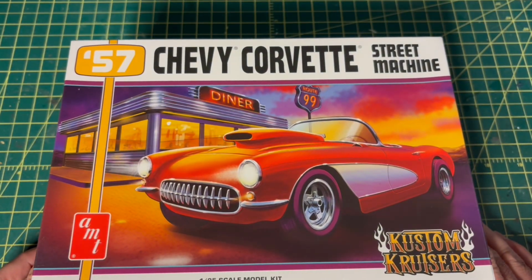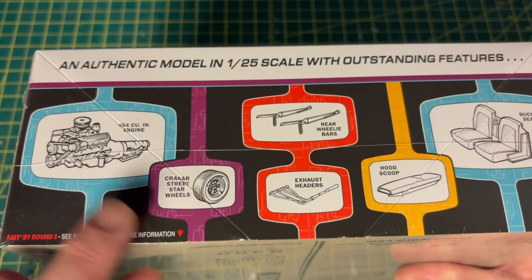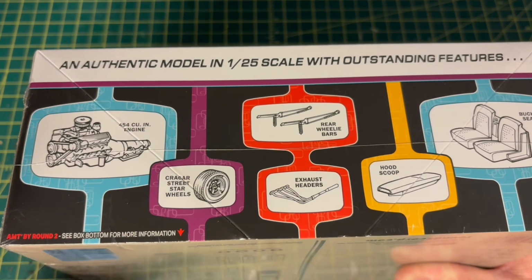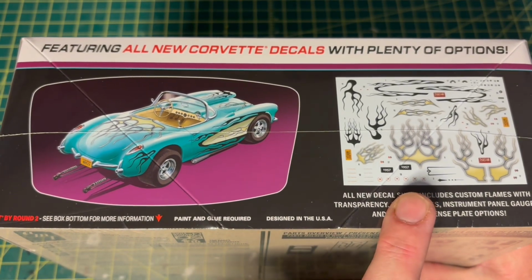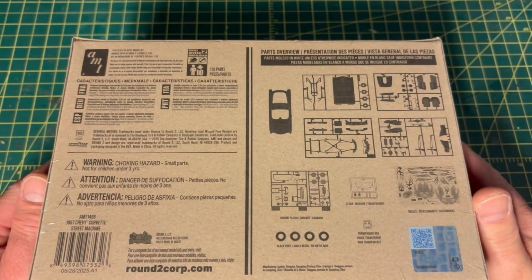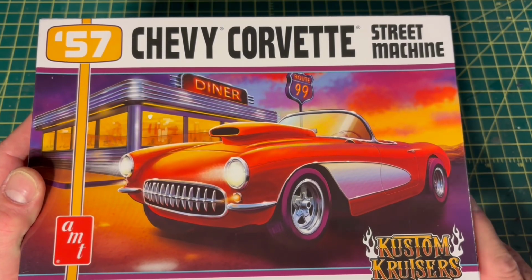Well, all right, the first one they sent was this 57 Chevy Corvette Street Machine. This is part of their Custom Cruiser series. It looks pretty cool. You get a big block in it. Pretty nice. You got some Street Star wheels, Kriegers. Got headers, got a scooper, bucket seats, wheelie bars. And over here, we got some pretty cool decals. That's pretty awesome. Look at that. That's pretty slick. And then here's the back. Pretty neat. I'm digging it. I really like this Custom Cruiser series. Really cool stuff. Let's go ahead and show the next one.